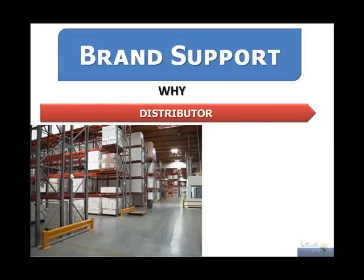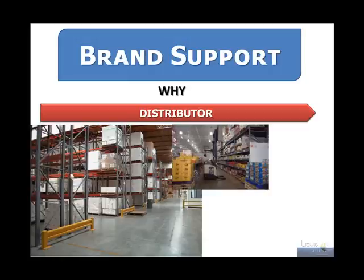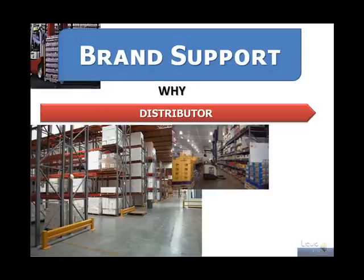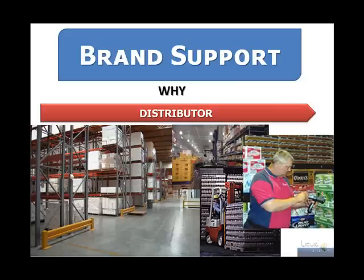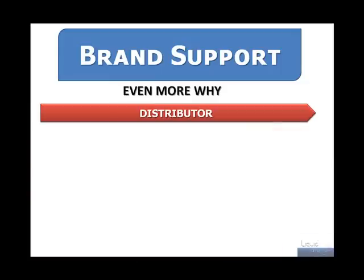A few more reasons on why we continue to support the distributor. They have the large buildings. They have the facilities that we need to ship our product from the manufacturing facility. They have material handling equipment and the human resources element to handle the equipment, and more than that, also to manage the proper rotation of the inventory so that it's well stocked, the adequate quantities are kept in the warehouse, and product is continually flowing.